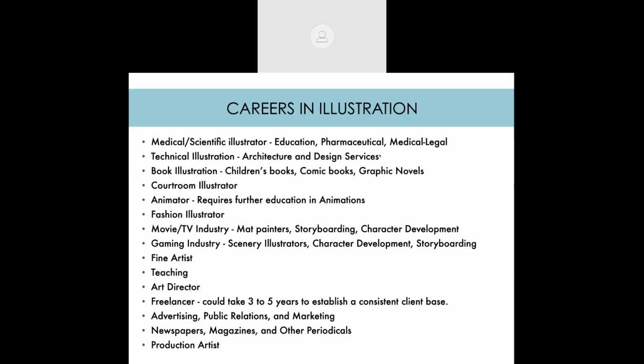Art directors, something you got to work up to. You can have a job as a production artist in a company and move your way up to art director. The art director basically runs the show. They are in charge of all the creative development that occurs within a company.